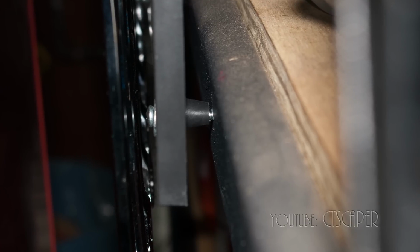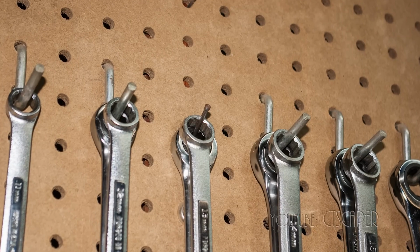You need to have space behind the pegboard, so some of my pieces of pegboard, I don't have room to put the pegs in because I screwed it to the stud. So I'll just put a nail right in the pegboard where that goes.